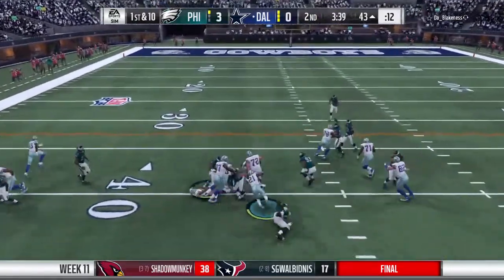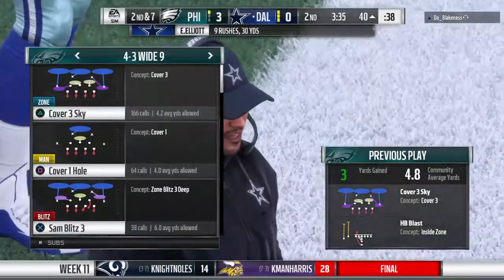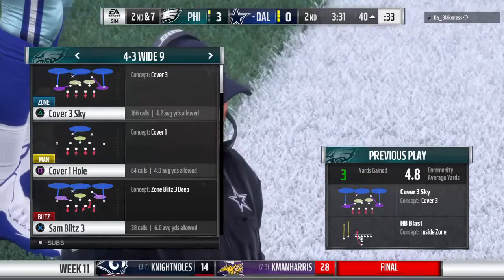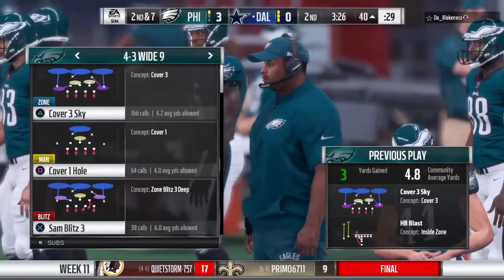Now Elliott. And he'll take this one down to about the 40. A gain of 3, 2nd down. Not much happening there on 1st down. I thought there might have been a hole for a split second. Yeah, but it dried up pretty quickly, didn't it? Closed fast.